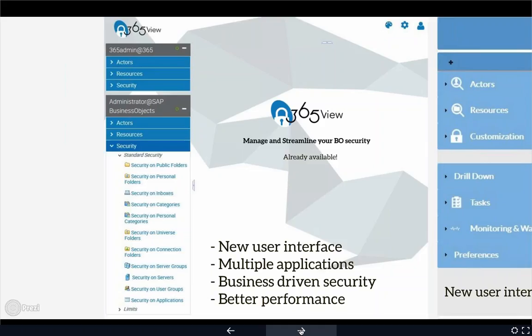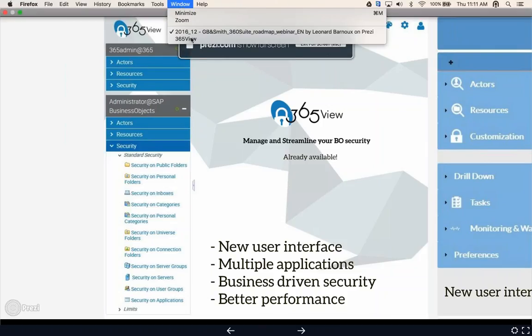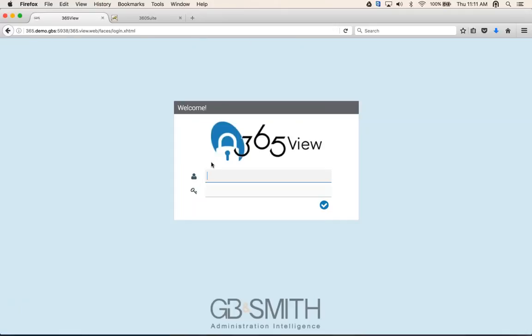It allows you to manage multiple applications, not just business objects. It allows for business-driven security so that business users have the ability to view security, have insight into who has access to what, and this also has improved performance over the security that you currently have in 360 View. So I'm going to jump into a live demo to show you what 365 View looks like if you haven't seen it already. Okay, so I'm going to log into 365.